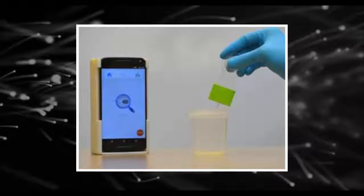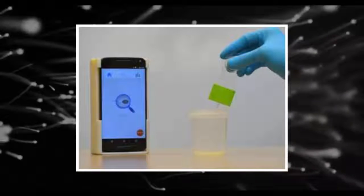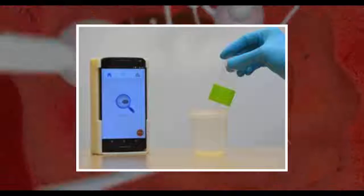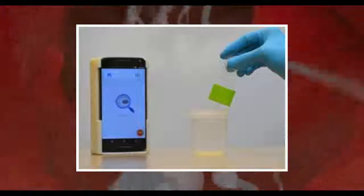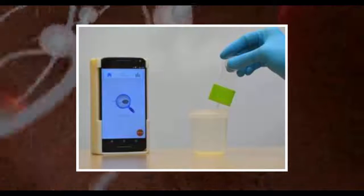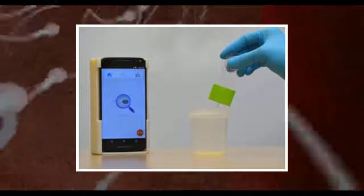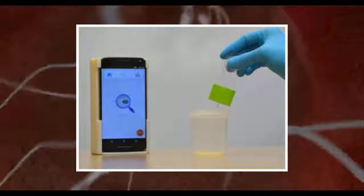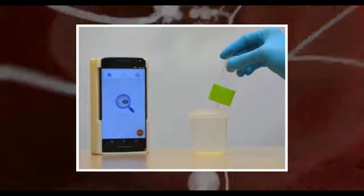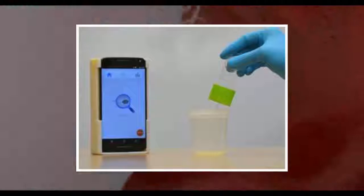Men could potentially use the as yet unnamed kit by taking a small semen sample and placing it on a disposable microchip, which is then inserted into an optical attachment connected to the phone. And no, the semen doesn't touch the phone. When the app is launched, it guides the user through the testing steps. The data is stored on the phone itself, and the user can delete it or choose to share it with the doctor.